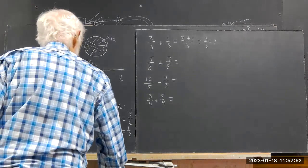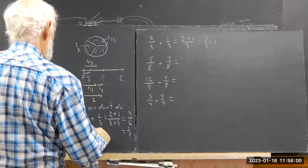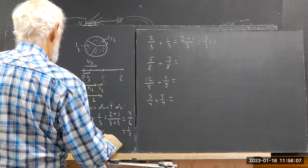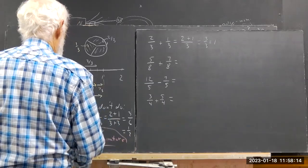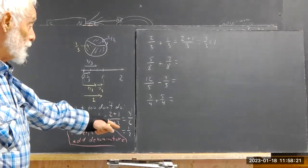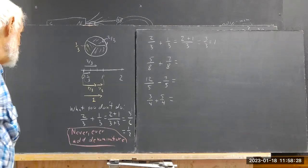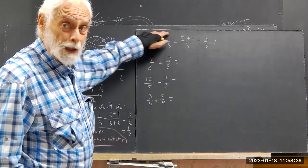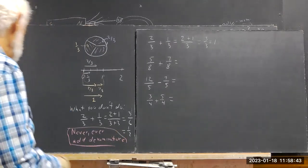Never, ever add denominators. Okay. You can't add denominators here, and that's not a good thing to do, ever. Because we have one consistent rule for how you add fractions, which is that denominators have to be the same and you add the numerators. That leads us to common denominators and stuff. We'll talk about that in a minute.